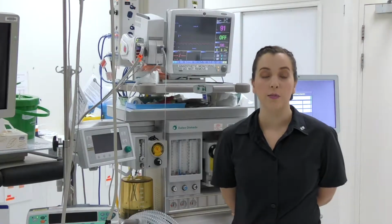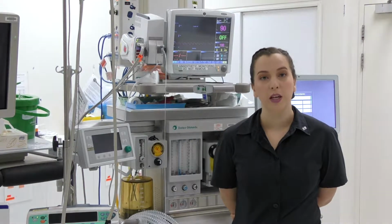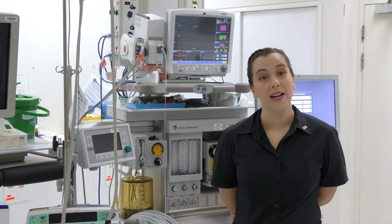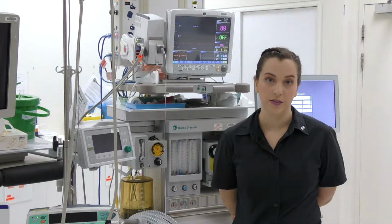To make your procedure more comfortable, we're going to be giving you conscious sedation. So it is vitally important that you have someone arranged who can pick you up from your procedure and stay with you overnight, as you can't drive for 24 hours after your procedure, sign any legal documents, operate any heavy machinery, or drink alcohol. Remember, that's for a whole 24-hour period, so ask us if you need a medical certificate.